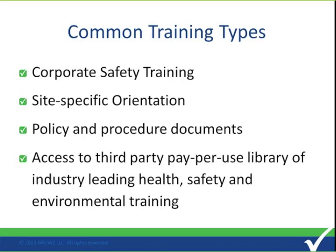Many times you require your contractors to review and accept a policy and procedures document. These documents can also be placed in Training Center. The nice part about doing it within the Training Center is you have a place where you can record when that particular employee has acknowledged that they have received and accepted that policy. So from a human resources perspective, you have the opportunity to record that they've actually viewed and read the document.